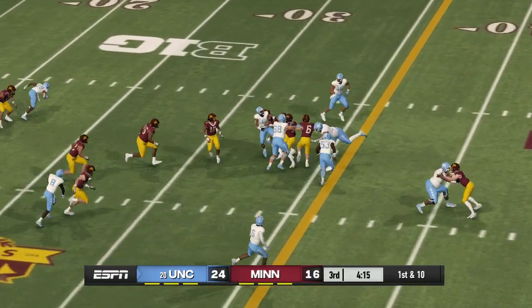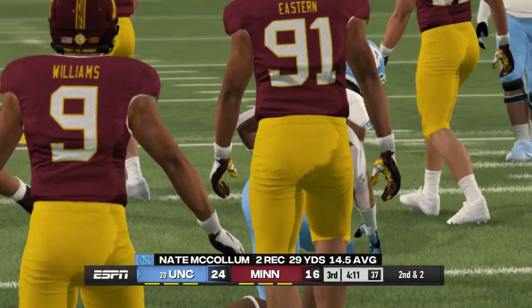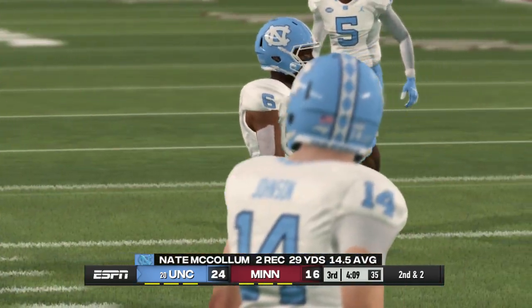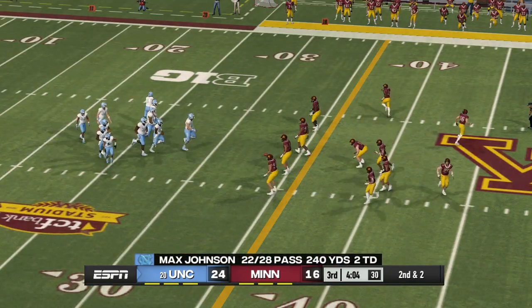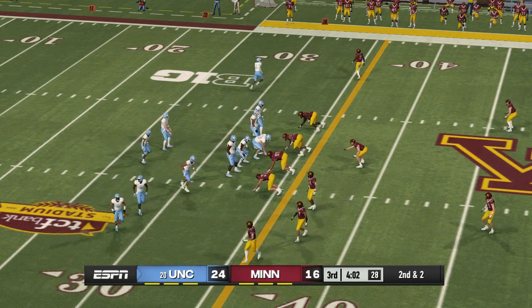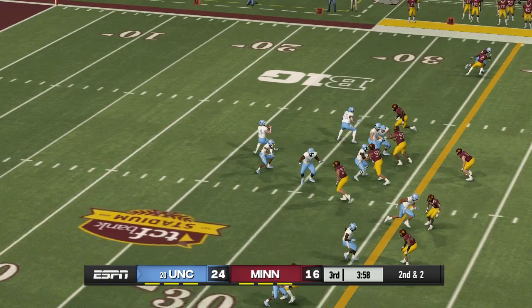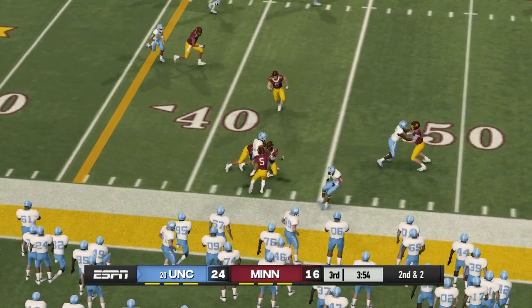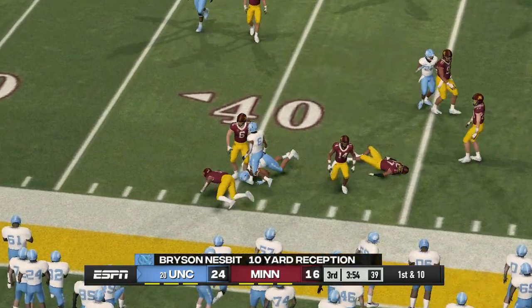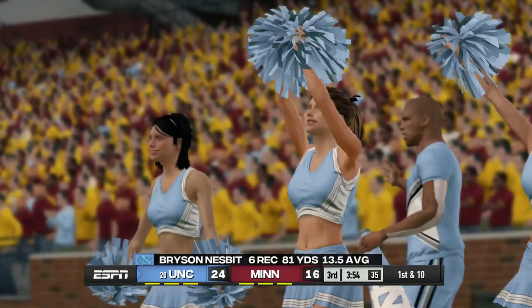Complete. He's got room. And down he goes at the 33. Gain of 8 yards. That makes it second and two. So it's second down and about 2 yards to go. And a quick throw. Tackle made at about the 43-yard line. That's a gain of 10 on the play. First down.